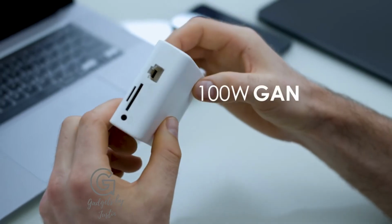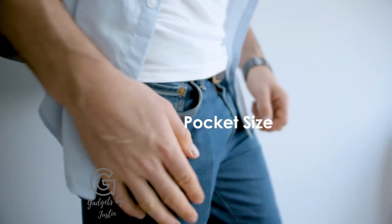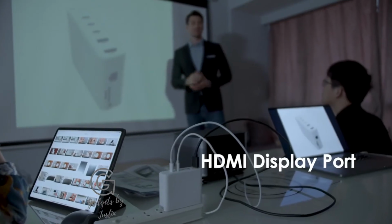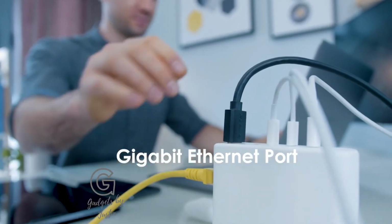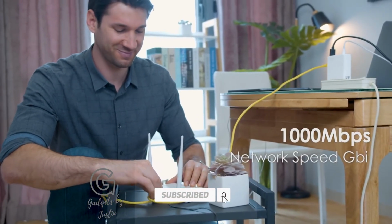It's 100 watts gallium nitride technology that makes it a pocket-sized charger and hub that enables charging of 4 devices, while also connecting the laptop to either projector or television. This is also the first of its kind to launch an Ethernet port. It can directly connect your laptop to Wi-Fi router for a faster internet connection.